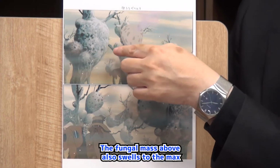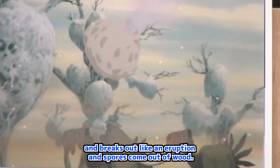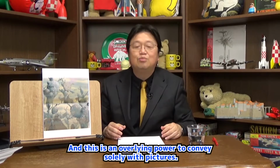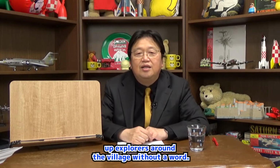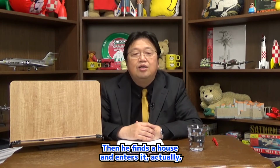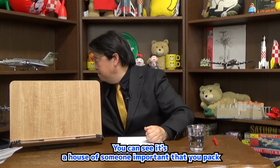The fungal mass above also swells to the max and breaks out like an eruption, and spores come out. I guess you remember this because you've just seen this on TV, the Friday Roadshow. This is an overwhelming power to convey solely with pictures. You can tell this is really an everyday scene in this world. Yupa explores around the village without a word. Then he finds a house and enters it. Actually, because there is a large decoration in front of the door of the house, you can see it's a house of someone important.